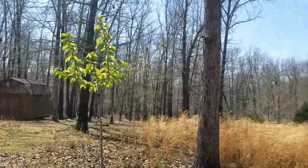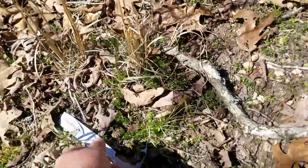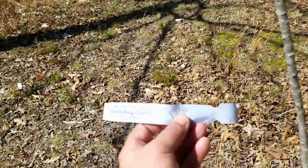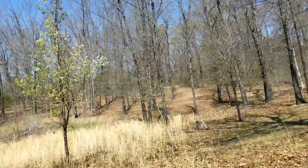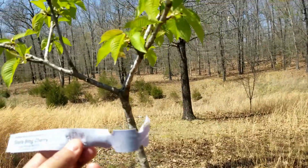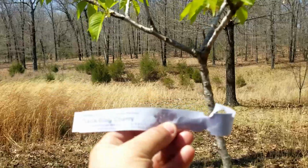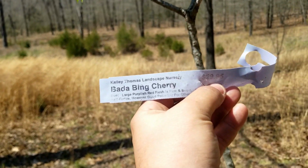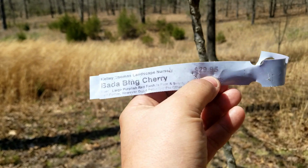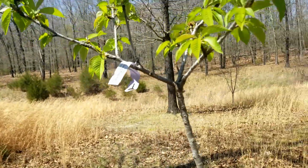So apparently this is another fruit tree. Oh, maybe this is the cherry tree. Could have sworn this tag was on the other one. I wonder if the wind blew it over here, but why would it have been just literally right here? So maybe this is the cherry tree. Maybe they're both cherry trees. If this is the cherry tree, I wonder what kind of tree that is. So this is a Bing or a Bada Bing cherry tree. I don't even know. We're just gonna leave this right here for now. Perhaps this is the cherry tree.